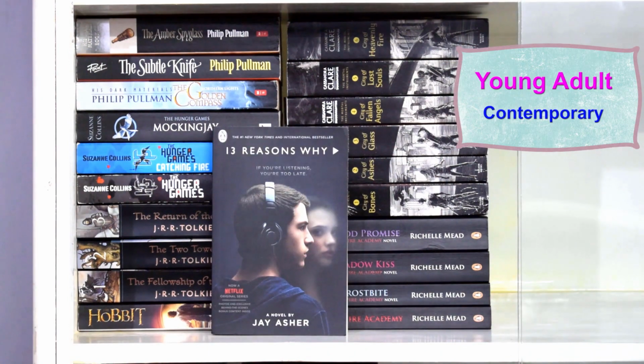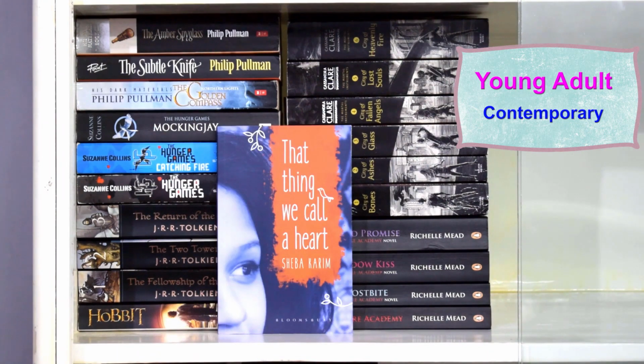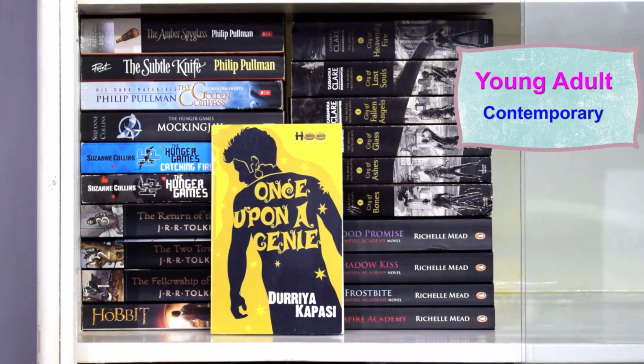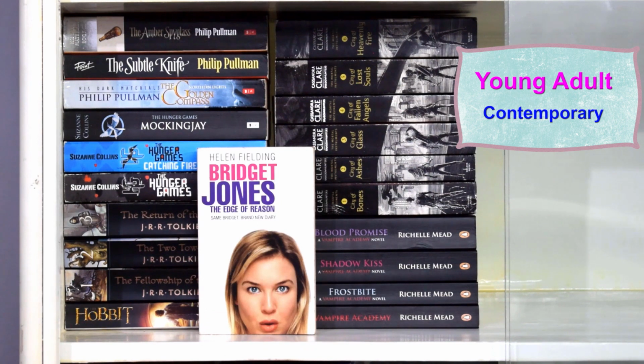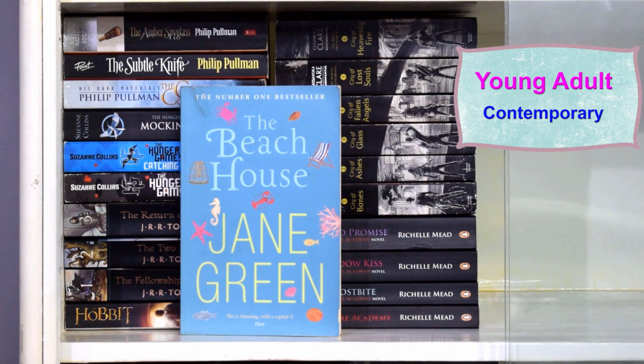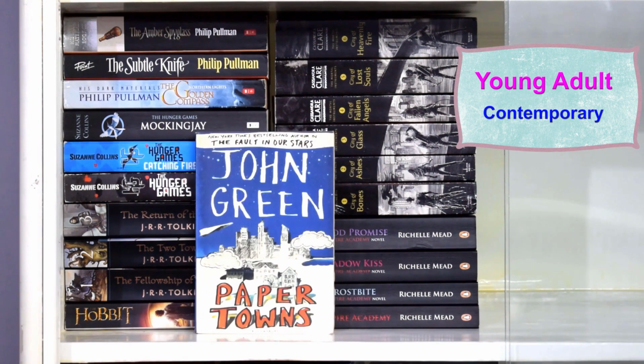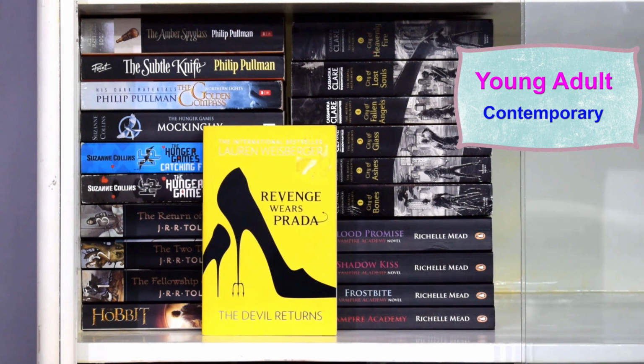Rowling; 13 Reasons Why by J. Asher; Windfall by Jennifer E. Smith; That Thing We Call a Heart by Sheba Karim; Once Upon a Genie by Durjoy Kapasi; Bridget Jones: The Edge of Reason by Helen Fielding; Dumping Billy by Olivia Smith; The Beach House and Life Swap by Jane Green; Looking for Alaska and Paper Towns by John Green; The Devil Wears Prada and Revenge Wears Prada by Lauren Weisberger.